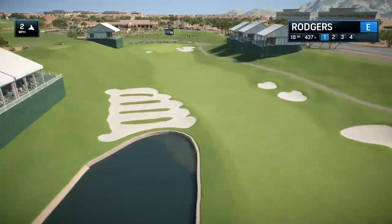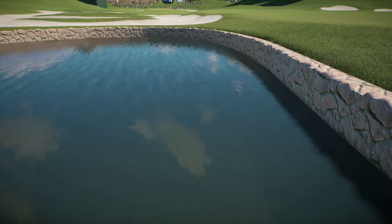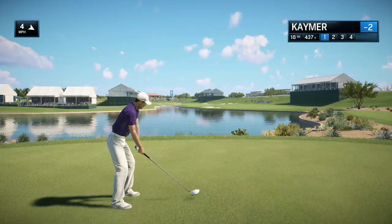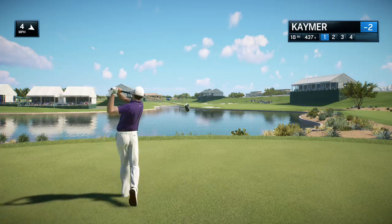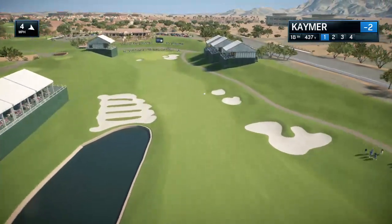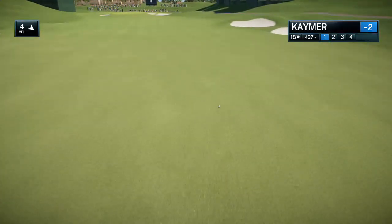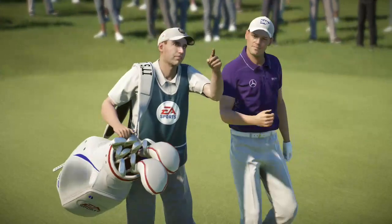Not looking good, Frank. I think it's wet. So he hit the previous shot in the water, took a drop. This now the third shot. That appeared to be a good strike right there, Frank. Oh, good. It's just towering. Look at that, hanging in the sky. He'll be happy with that. In the fairway, now a good chance to attack this hole.